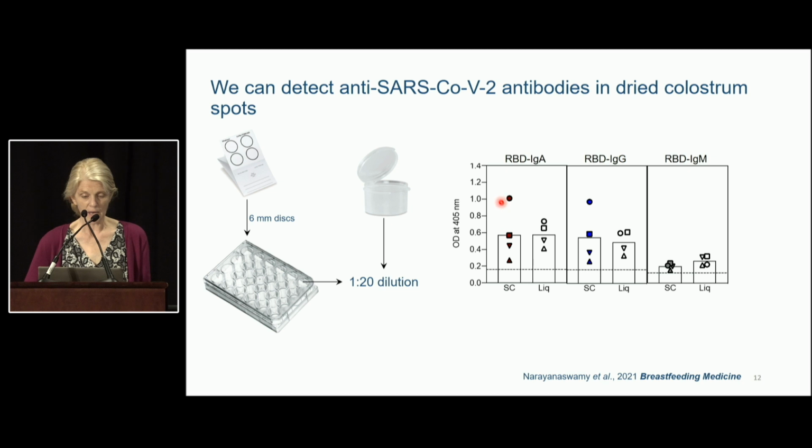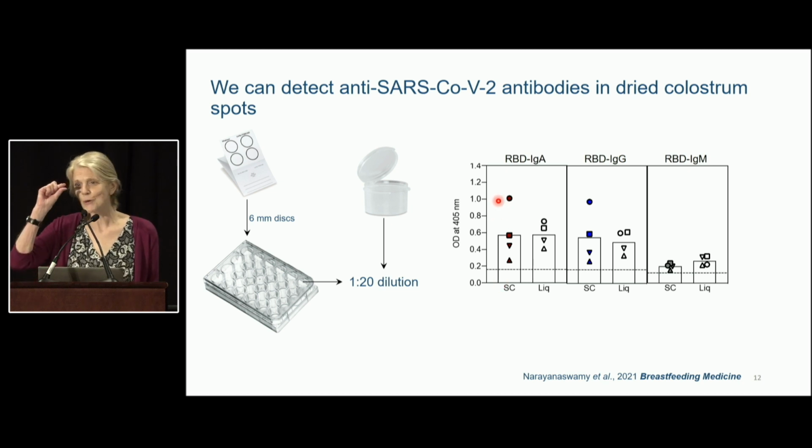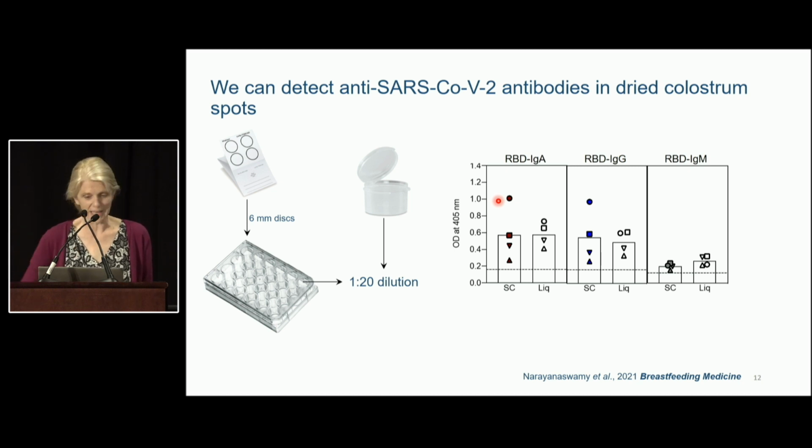Some difference. This woman has higher in her spot card, so whatever we did, maybe her milk was a little thicker on the paper and we didn't get that dilution correct. But in general, this was the first study that said, you know, you can use a piece of paper. It's a special paper, but you can put it up to a woman's breast, and measure cytokines and antibodies in the milk from her breast. And so this has the potential to do really large-scale studies, if one wanted, of thousands of women.